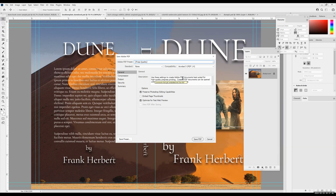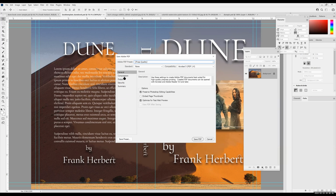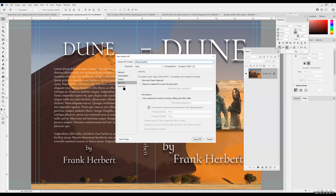And I use these settings to create Adobe PDF documents best suited for high quality pre-press printing, right? So I save it as CMYK, I make it a PDF, I make sure all the artwork is 300 DPI, I set up my bleed, my safe. And then there's some options here about compression and output. Just don't worry about that.